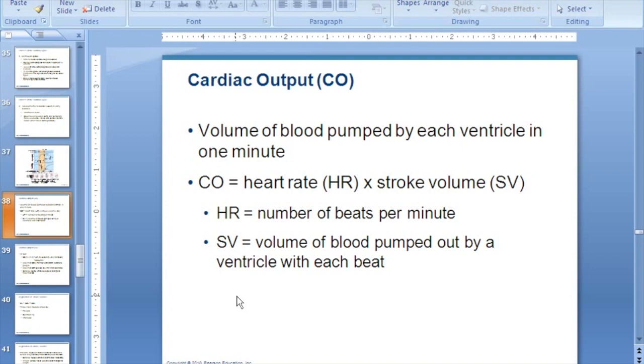Blood is pumped out of your heart. So the cardiac output is the measurement of blood pumped out of the heart in 1 minute. It's the amount of blood pumped out of the heart in 1 minute. All right, it needs to be understood.